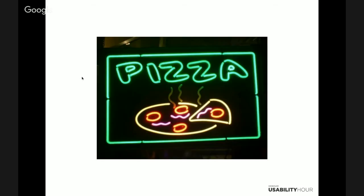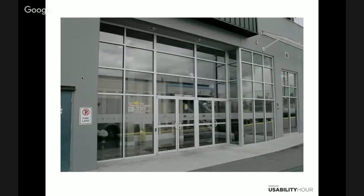Your landing page is the hot, fresh pizza sign on your pizza place. This is what I always say, because let's say it's the middle of the night and you're walking down the street. Let's say I'm walking down the street, middle of the night, and I really want some pizza. Okay, what am I going to look for? I'm going to look for this sign, because this sign says there's pizza in here. And if I'm hungry and I need some pizza, I'm going to go in there and I'm going to buy some.